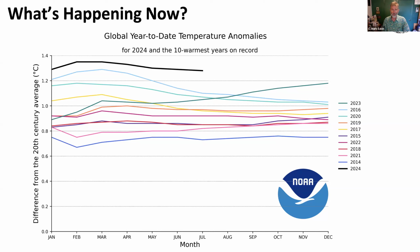So that means the background temperatures that the corals are seeing, that the climate system is seeing, that the oceans are seeing from the atmosphere, and the atmosphere is seeing from the ocean, is all warmer than what we've seen in the past. And that gets into that effect that climate change is having on temperature and climate events.